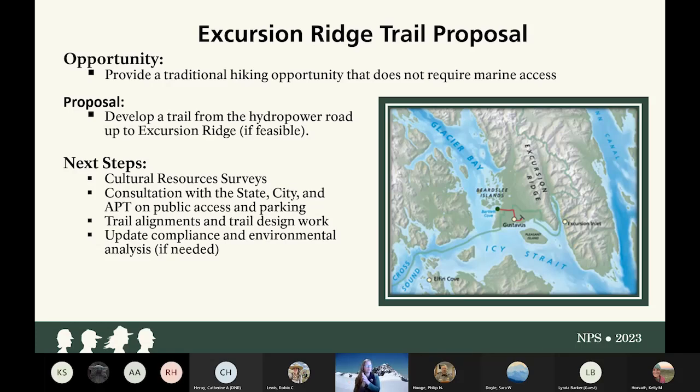There are some next steps we still have work to do on, such as cultural resource surveys, and working with the city and the state, as well as APT, on public access and parking, and some of the details about exact locations, as well as trail alignments and site design. So in this plan, we spend most of our time on the idea of this trail as a concept and as an expanded recreational opportunity to access the wilderness, knowing that there will need to be some follow-on work done on that in the future.